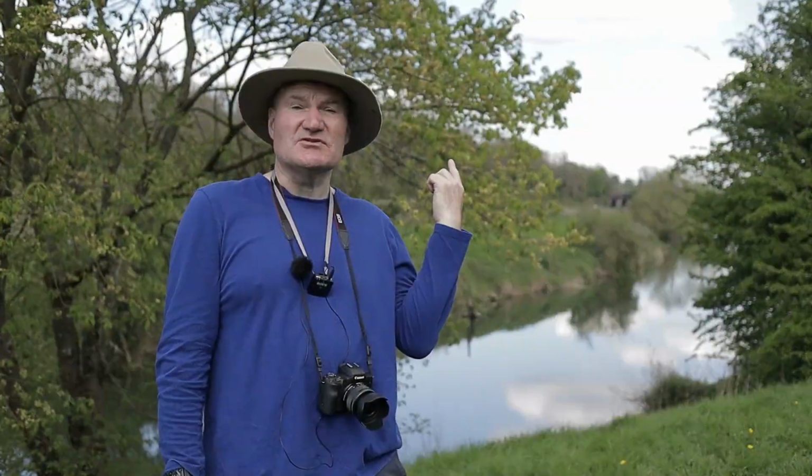Now, when this aqueduct was originally built, they used stone from the local quarry, but it became damaged by frost, which led to a partial collapse of the aqueduct, and it had to be rebuilt. They then decided to use Bath stone, which was taken from the nearby Bathampton quarry, just some 4 or 5 miles in that direction from where I stand at the moment.